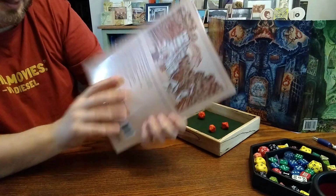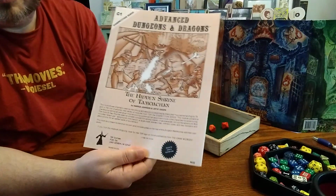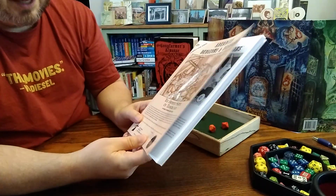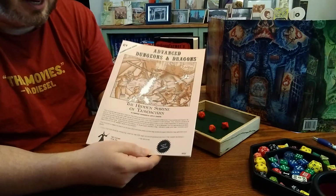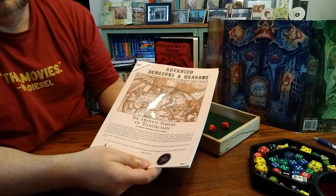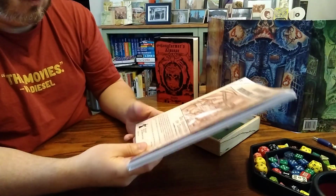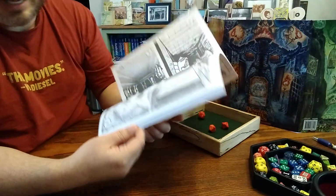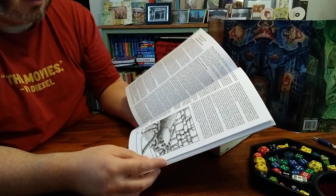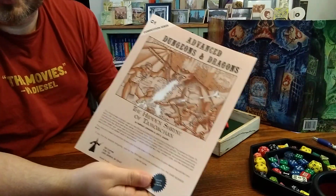I don't know how useful that information is. But anyway, The Hidden Shrine of Tamoachan. This is going to go into my arsenal of scenarios to have kicking around to throw at players if I do a sandbox game. Or, again, if I'm running something where it makes sense to have this plugged in, I'm going to give it a read at some point coming up. And I'll see if there are elements of it that I want to put onto rumor tables or something to make somebody pursue it and go after this.